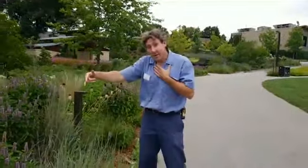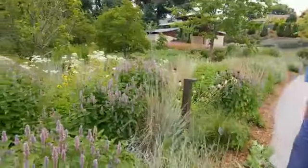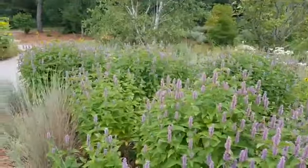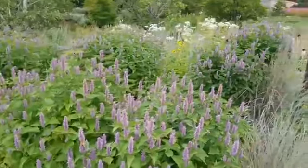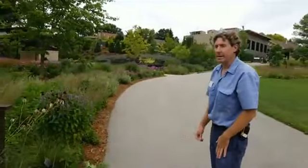Another interesting thing about the Agastache is, even though it's a native, look how much it seeds out here, and it can become a little bit aggressive too, like we talked about with the cup plant. So a lot of times we'll weed out those little seedlings where it's overtaking other good plants that we want too. But we do love it because it is a pollinator magnet and it is a nice native plant.